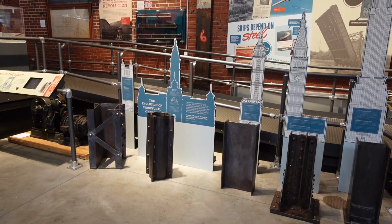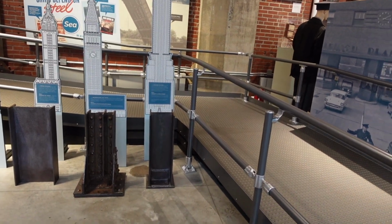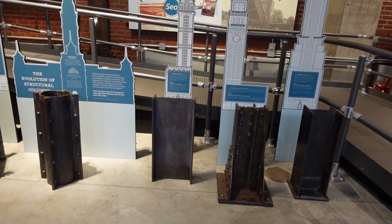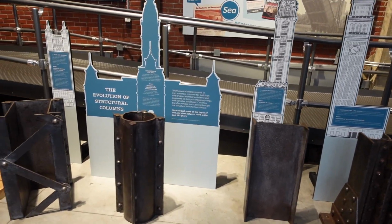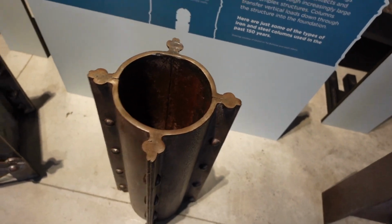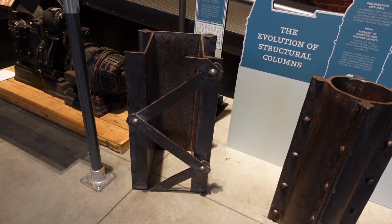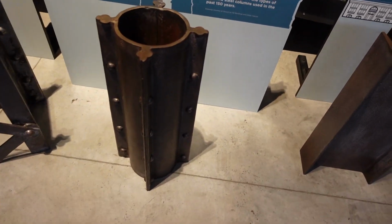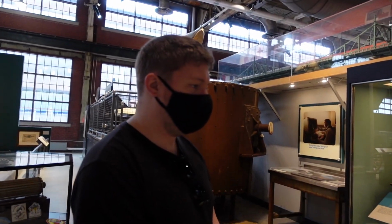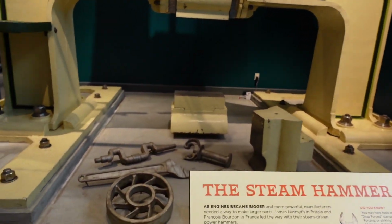I love all these different styles of structural columns, and it shows you some of the buildings that were built out of them. So we've got the Chrysler Building, Metropolitan Life Tower, Singer Building, Philadelphia City Hall. Whoa, that's cool. Little clover shapes. And then the Park Row Building. That lattice work, that's pretty cool. And all this was made here. So these molds and things. That's wild.